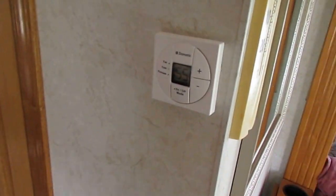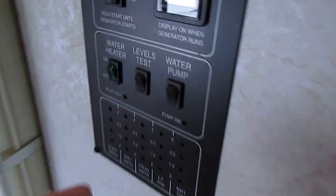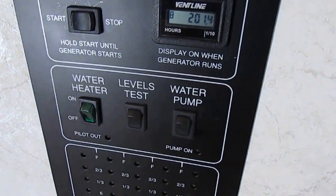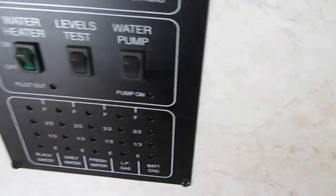But anyway, Dometic thermostat, obviously Dometic air. Here's your control panel. Got your levels test, 207 hours. Water heater, all that.